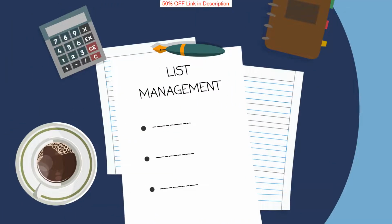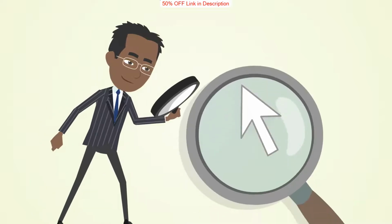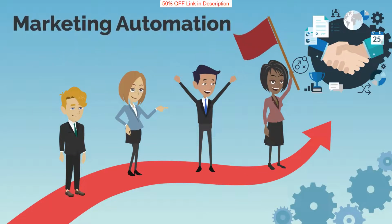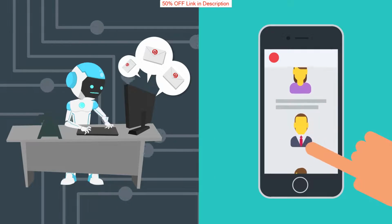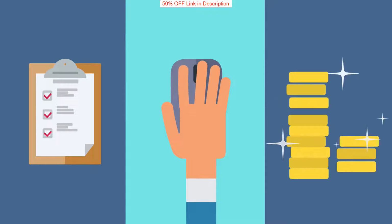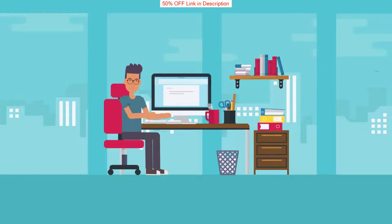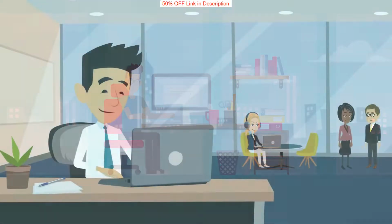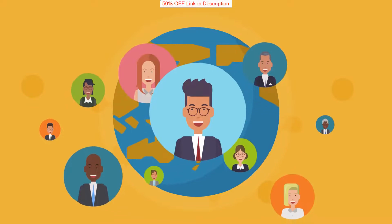Get hundreds of pre-designed templates, list management, reports and analytics to help you track your opens and clicks, marketing automation for business enhancement. Autoresponder features to effortlessly manage all your contacts and operations. This product will explode your lists, clicks and sales with every email you create. Set this up today and you could be tapping into billions of people around the world.